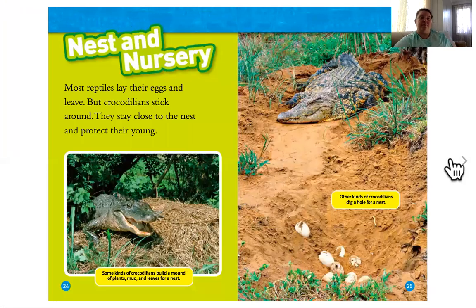Nest and nursery. Most reptiles lay their eggs and leave, but crocodilians stick around. They stay close to the nest and protect their young. Interesting. So we learned that snakes, they lay their eggs or they give birth to their babies and boop, off they go. Lizards, the same thing. But crocodilians, like alligators and crocodiles, they take care of and protect their young.